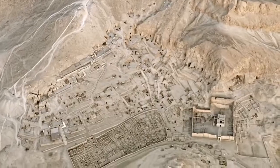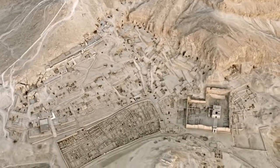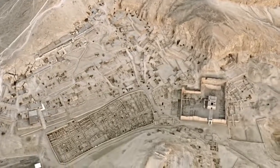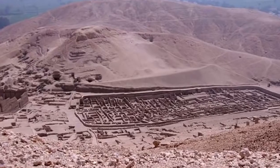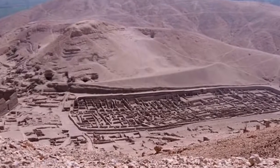It's located across the river from what is now Luxor on the west bank of the Nile and helped greatly in studying community life in the ancient world. No other comparable site has provided so much insight into the conditions of an ancient Egyptian community such as Deir el-Medina.